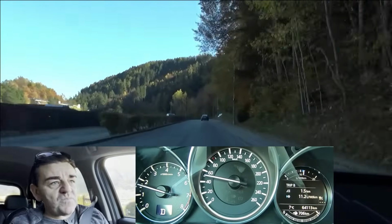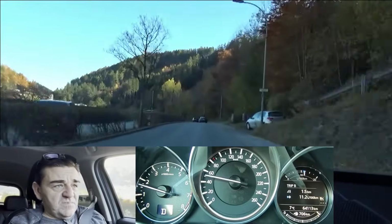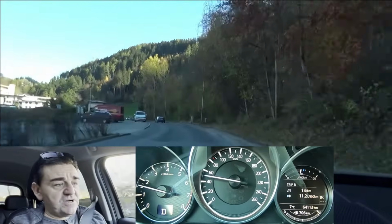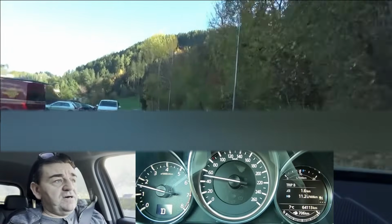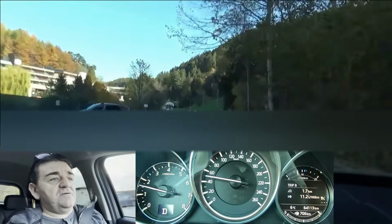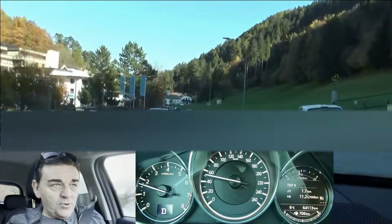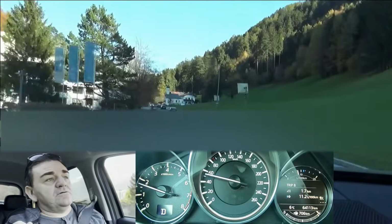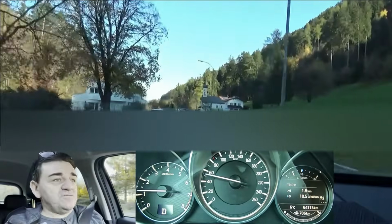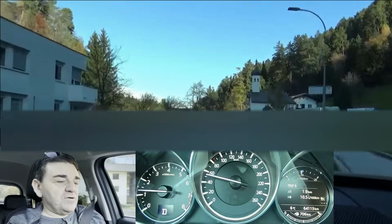And I keep the cameras running all the time, which means you see how I'm driving, you see the engine revs, you see the speed, and most importantly, I hope you see that there is no need to go extra slow in order to reduce fuel consumption. Going slow doesn't mean you're driving economically. That's why the cameras are running all the time.